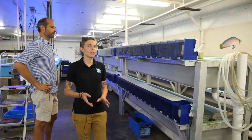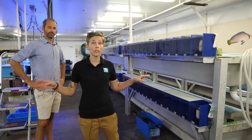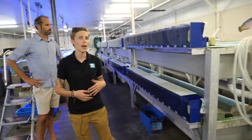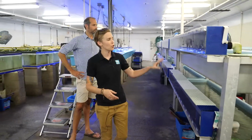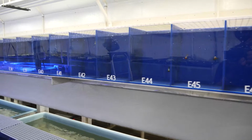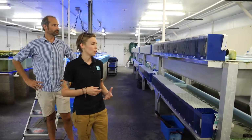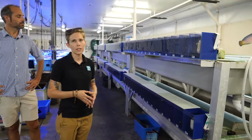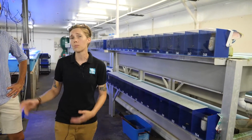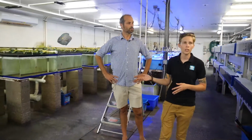So in this building specifically, we have two different variations of holding systems that we bring all of our fish and inverts into prior to shipping. This cube system here, as well as the troughs, we generally utilize for heavy bulk and heavy quantity fish. So generally our international shipments are staged in these areas as opposed to our glass systems, which most of our domestic retailers and our local fish stores would utilize.